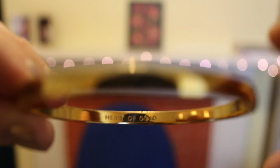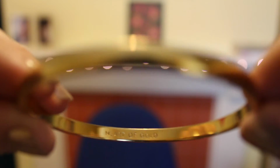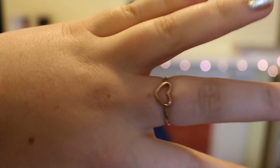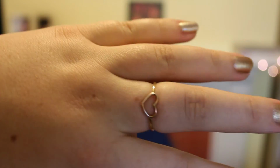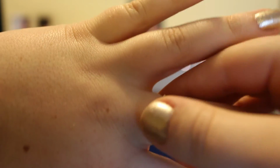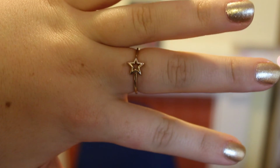And so to go with it, my sister bought me this Spade bangle for Christmas, which is really nice. And on the inside, if I can get it off, it says Heart of Gold, which I think is really, really nice. And it also goes with this ring I bought from Accessorize, which has a little gold heart, but it also spins around. And on the other side is a little gold star, which is really cute. So I've just been getting into gold more, mixing it up on the jewellery front.